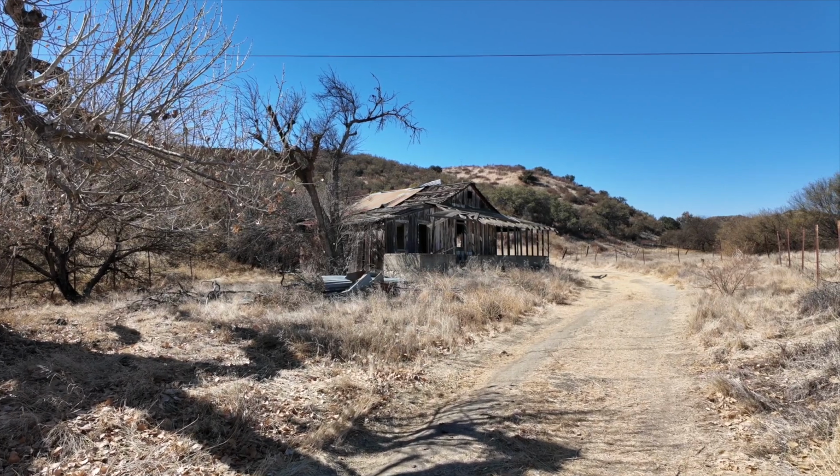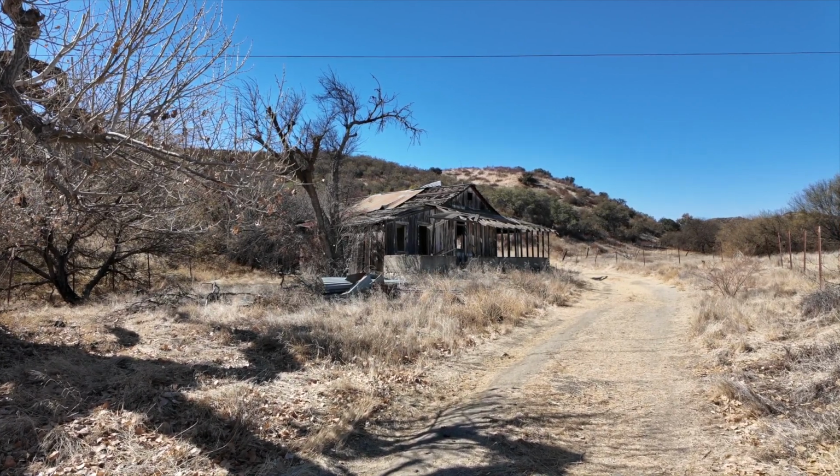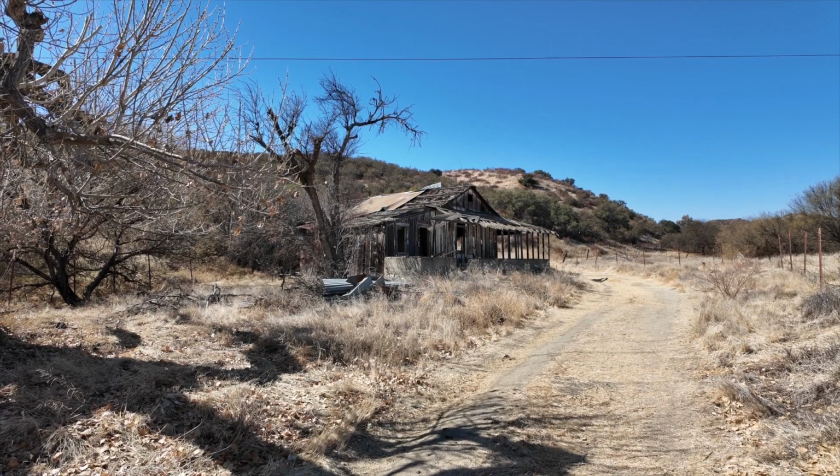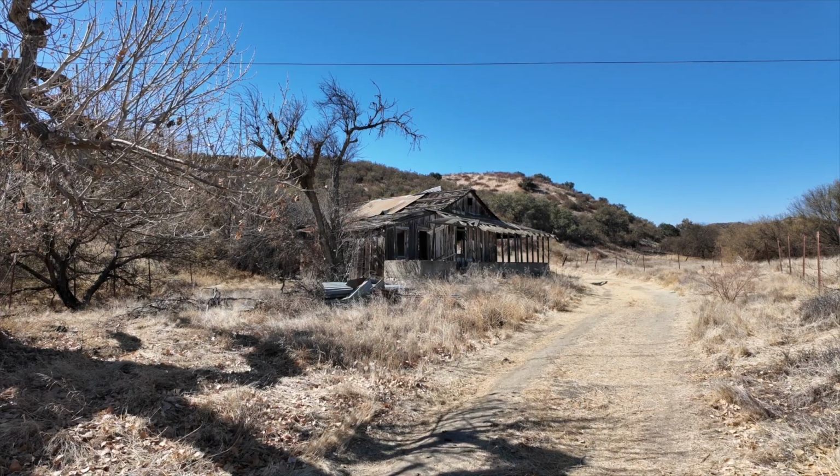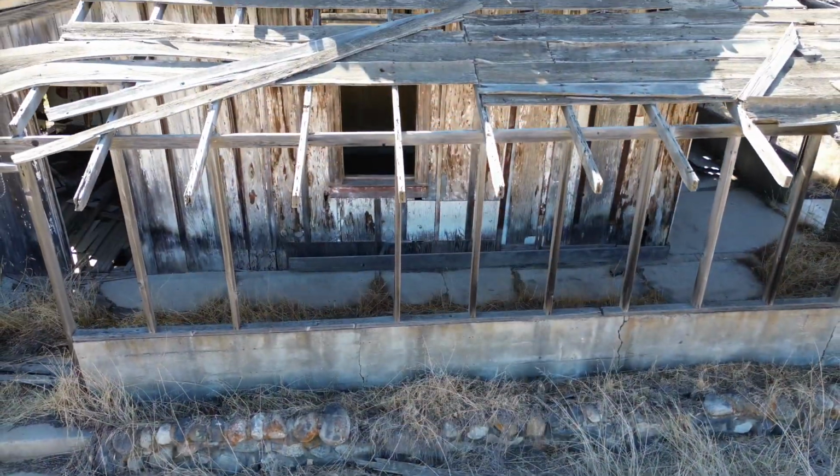And what's amazing to me is that it remains here, essentially untouched and left to be taken over by nature. So just as before, we're going to go in, explore the building and the grounds, and just be careful not to alter or damage anything.